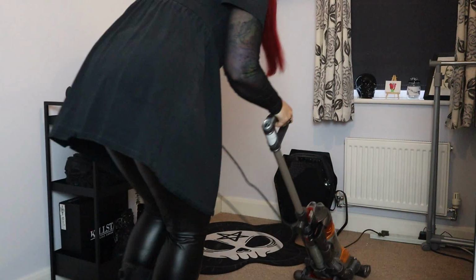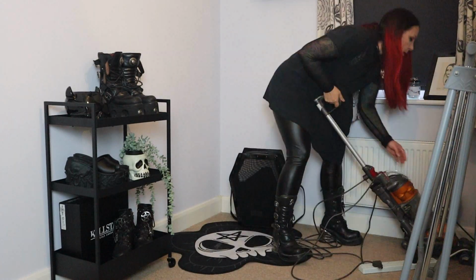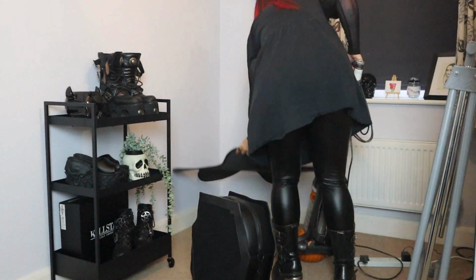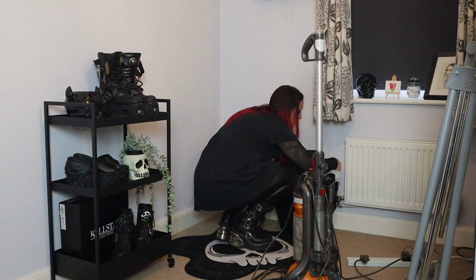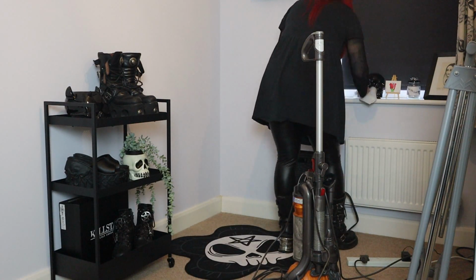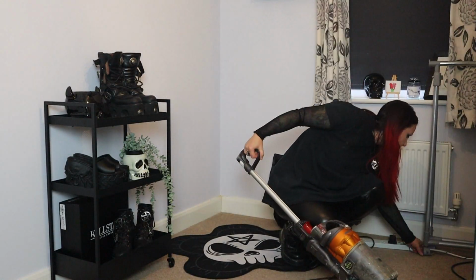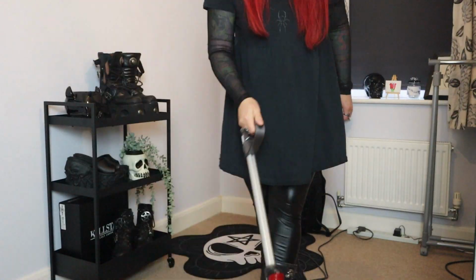So here's me giving it a final hoover, just trying to make sure that all the dust from all the different works is up, and any dust that I've just walked in by being me, setting up my bag there, cleaning off the windowsill with a duster, just generally getting everything nice and clean and tidy.